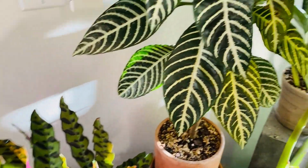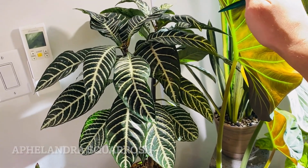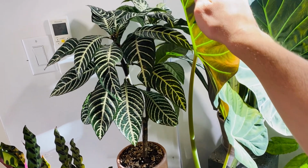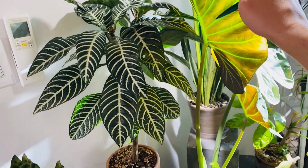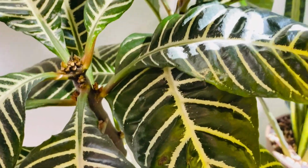I can't wait to take her outside. We have the beautiful Aphelandra squarrosa, looking good, that I got from Bros with Hoes. Still living, still kicking it. Pretty tall. And this one loves getting direct sunlight outside. So I'm really excited to take this outside and let her pop this summer, because she's ready too. Like, look at all these growth points.